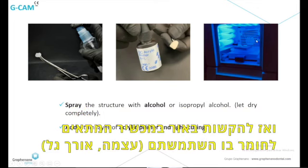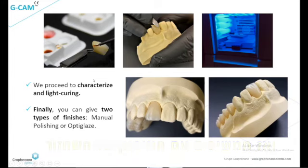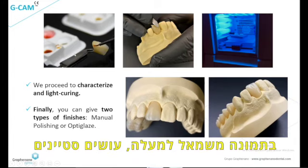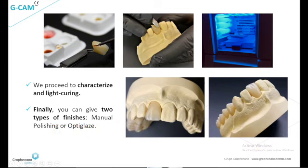And then make the light curing in the correct machine, okay? Remember also that this is really important because the wavelength of the machine is not always the same for different light curing materials, okay? Make sure that you are using the correct light curing machine. Then we proceed to characterize our process. In the first image, we are making a superficial stain. And in the second image, we are applying a stratification of the incisal part.